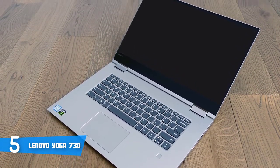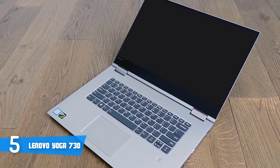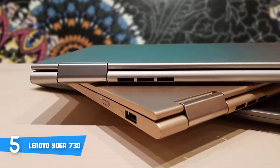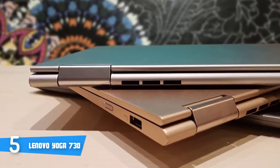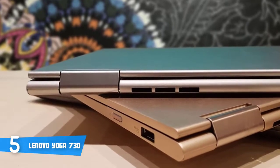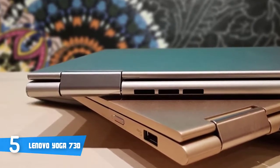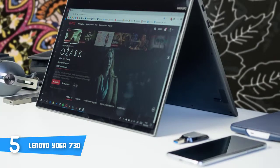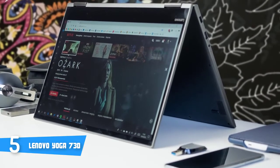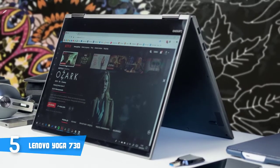To be more precise, this model can handle casual internet use and gaming, as well as basic photo and video editing without any problem, due to the fact that it has enough RAM and the presence of the SSD. When it comes to the screen, the Yoga 730 houses a 15.6-inch Full HD IPS touchscreen that outputs lifelike and consistent colors from wide viewing angles, regardless of the mode you intend to use it for.